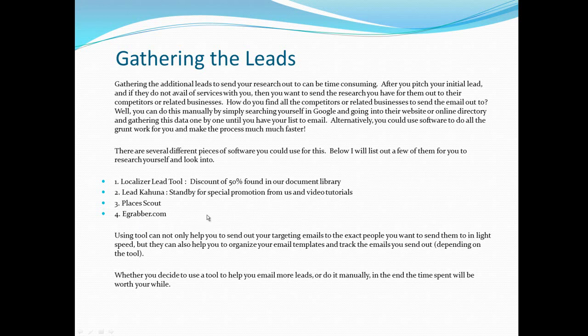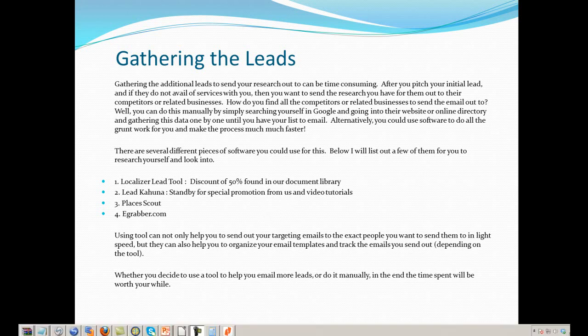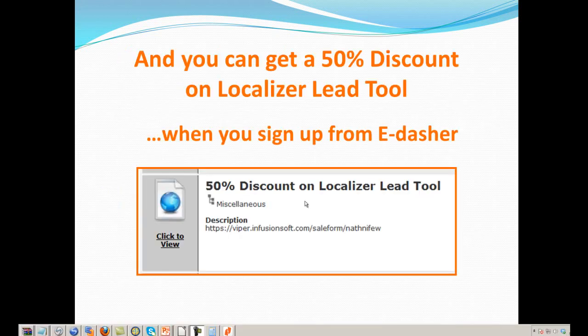If you do want to know some software that can do it, I'll do a follow-up video and email it out going over this software more. Some of these pieces of software can really help you out. They can organize your email templates in the software, they can auto-mine the emails, and they can send the email out. Although I will be following up on all the other types of software in a review, the localizer lead tool is an example that I have in the document library.